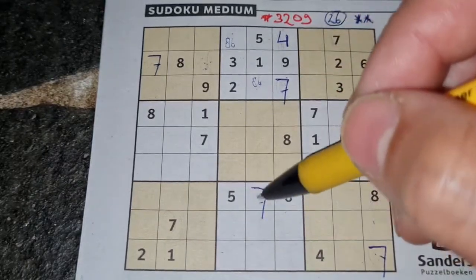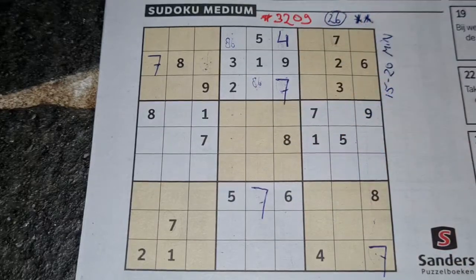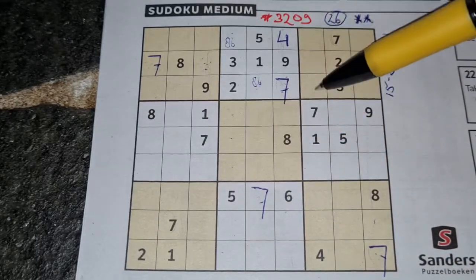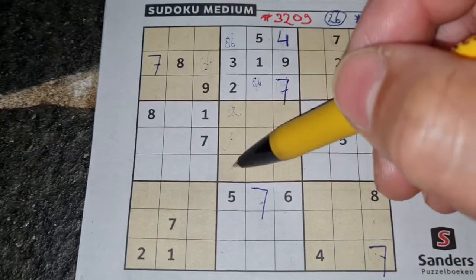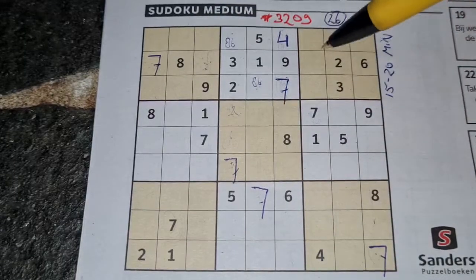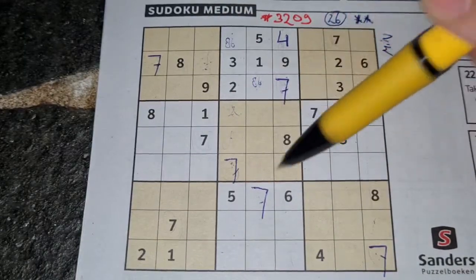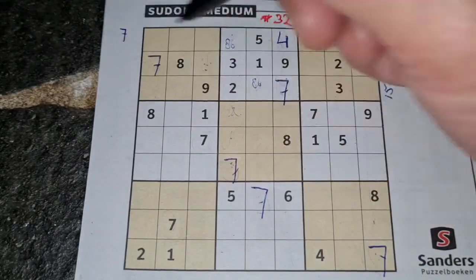7 in this column, 7 in the middle column. So in the column next, the only three places for the 7 should be here, here, or there. We see there 7, no 7 there. Here 7, no 7 there. The only place for the 7 should be there. And all the 7s are used. I can see digit number 1 and number 7.